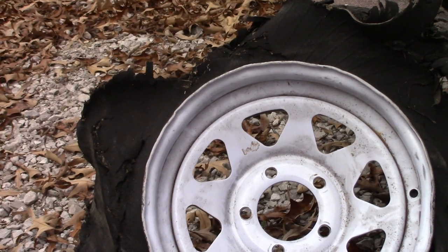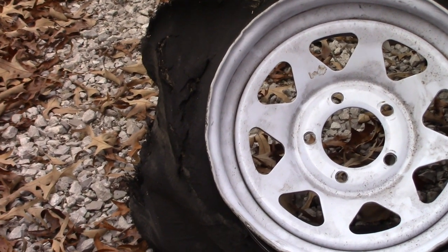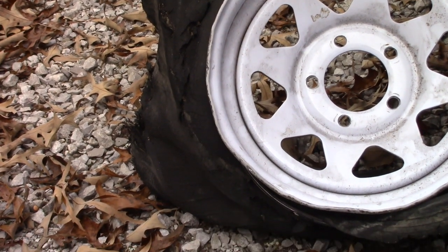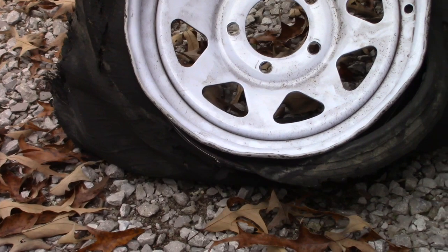I don't have any video or photos of the actual event. I was pretty busy. But you're looking at the wheel and tire that I took off the trailer. As you can see, it is quite a mess.